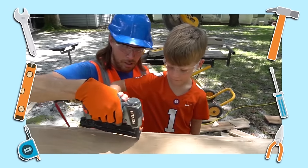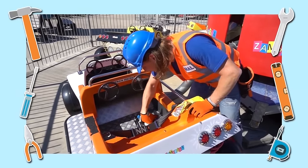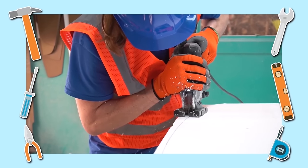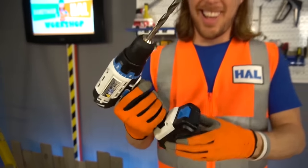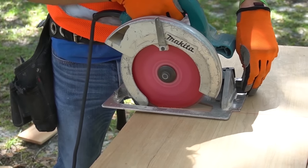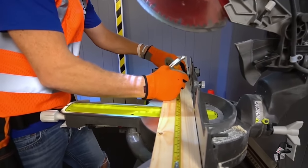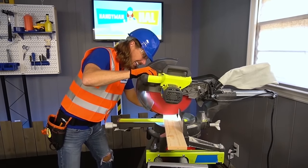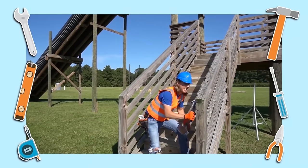There's one more tool I think I love the most. It does the work real fast. What is it, you ask? Sometimes it uses batteries for fuel. I'm talking about a power tool. Tools, tools are cool. They can help us do anything.